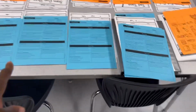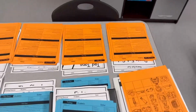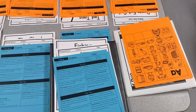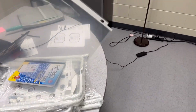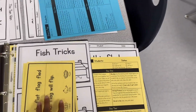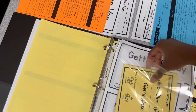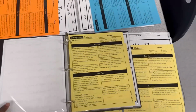The colored pages are the pages that need to be laminated, and the white pages are my master copies for student copies. When I need to do a running record for the book Fishing, this is the copy I will use. When I need to make copies of the book for them, that's the one I will use. I have this sitting out here because I only have one sheet protector left. When I have my sheet protectors, it's gonna look like this: this page will be laminated, this is the lesson plan, and inside the sheet protector I'll put the copy and the rest of the materials that go with it. That's what it'll look like in the binder. But I don't have any sheet protectors.